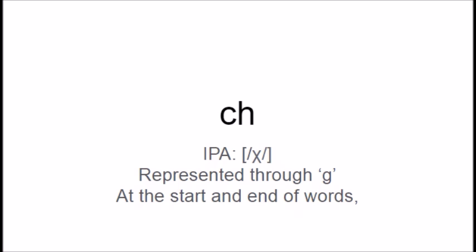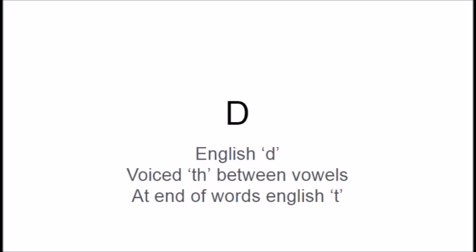D, as in English D. Maybe in some older dialects, or I don't even think people speak like this today, but apparently D between vowels has a voiced TH, so it's like a Z sound. I'm not too sure whether people actually still speak like this, but that's something to bear in mind. Other than that, it would still be a D, but at the end of words, it's a T sound.